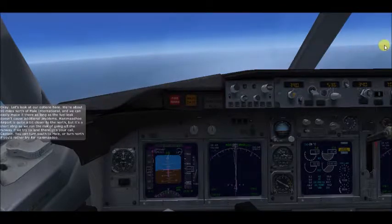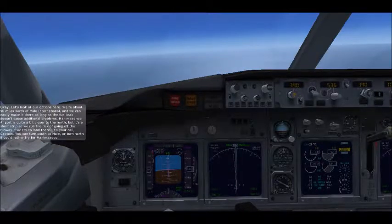Okay, let's look at our options here. We're about 90 miles north of Mali International, and we can easily make it there as long as the fuel leak doesn't cause additional problems. Hanumatu Airport is quite a bit closer to the north, but it's a short strip, so we run the risk of going off the runway if we try to land it there. It's your call, Captain. You can turn to the south to Mali, or turn north if you'd rather try for Hanumatu.